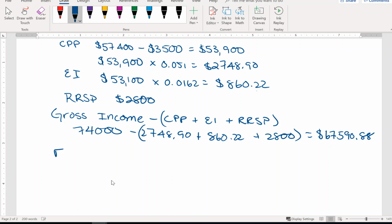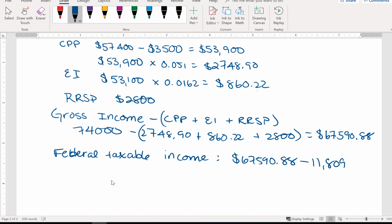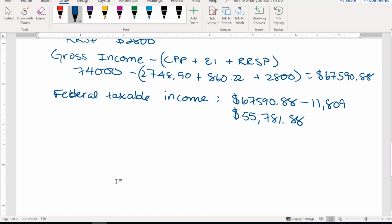So let's start with looking at your federal taxable income. This is the $67,590.88 minus the personal exemption of $11,809. So now your federal taxable income is $55,781.88. Now this is taxed at two different rates. So the first $47,630 is taxed at a rate of 15%. So that becomes $7,144.50.